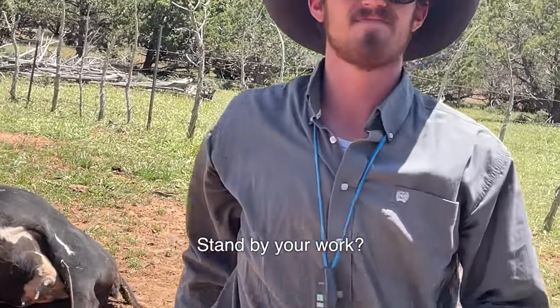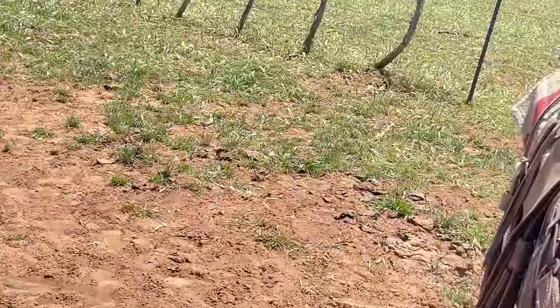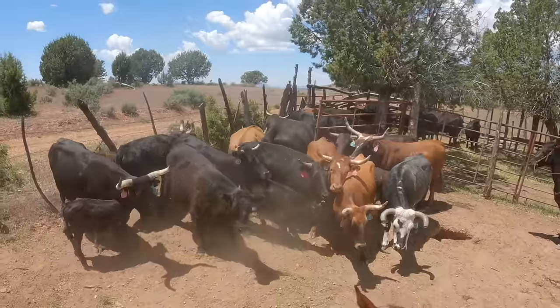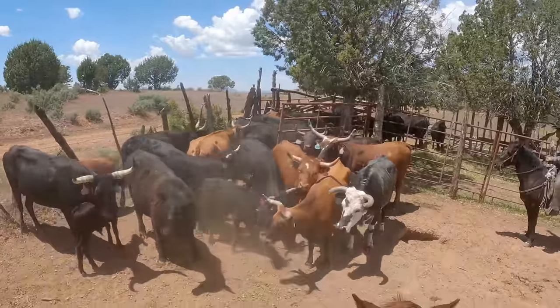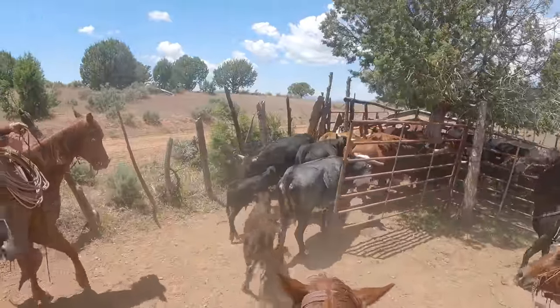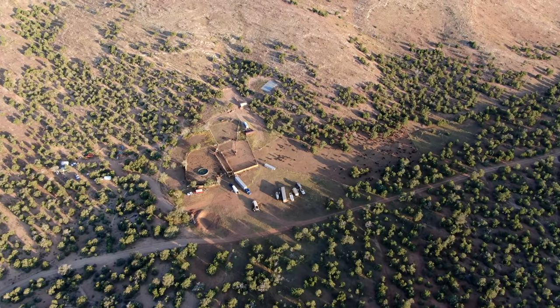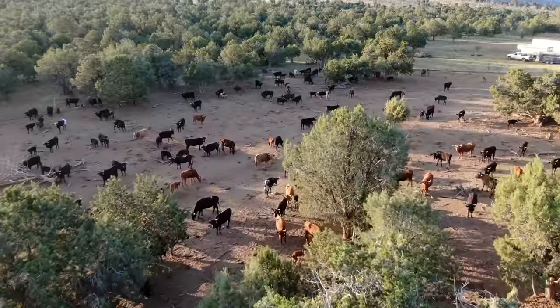Hopefully that's good enough. Stand by your work. We'll see you in about 20 minutes. Yep. After sorting the cattle, we brought them to a different corral and reunited them with the rest of the herd. Now that everything is gathered, there's one last job we have to do before we can start the cattle drive home.